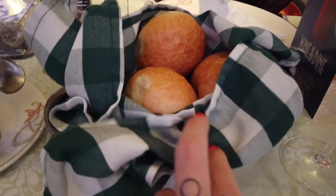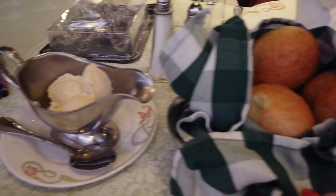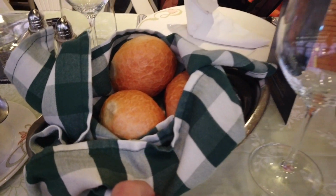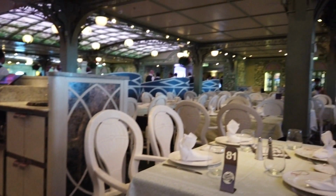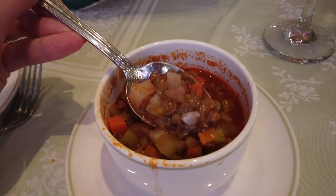The bread and dip were not vegan, so they gave us our usual rolls and some vegan butter. This restaurant's super cute. Lentil vegetable soup.